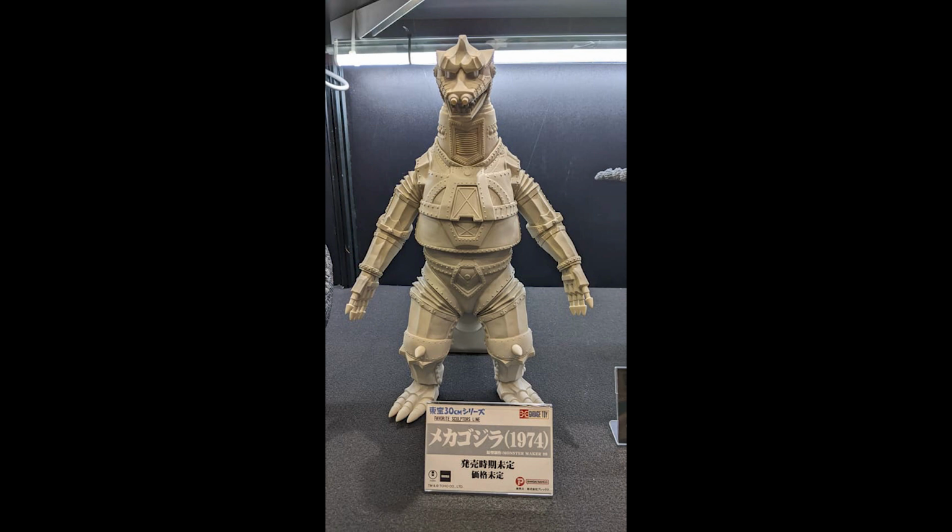And here we go. What do we have here? 30 centimeter Mechagodzilla 74. They've made a lot of these; they keep pumping out Mechagodzilla 74. But have they not done the 30 centimeter before? They have. One of the original Mechagodzillas was a 74 release, but this one looks like the base or gigantic version, which is more upright, whereas the original 30 centimeter 74 was a little hunched over, like ready for battle.